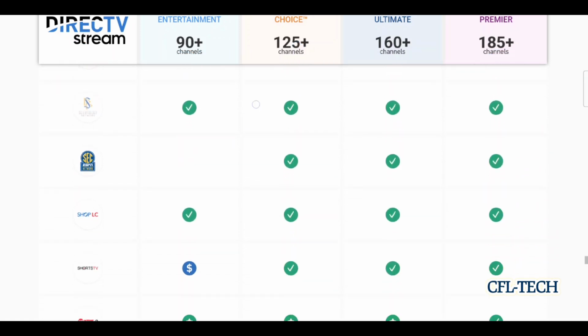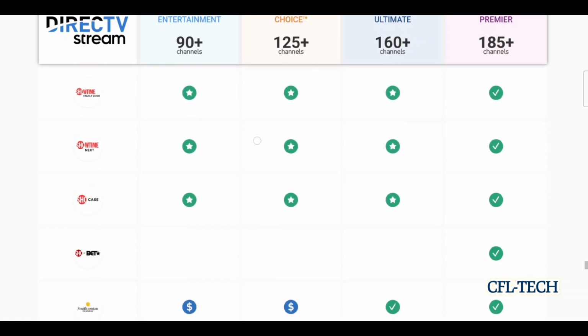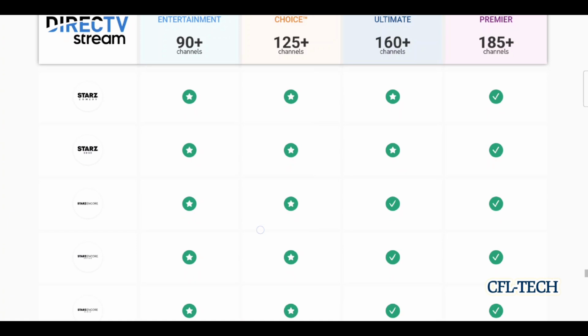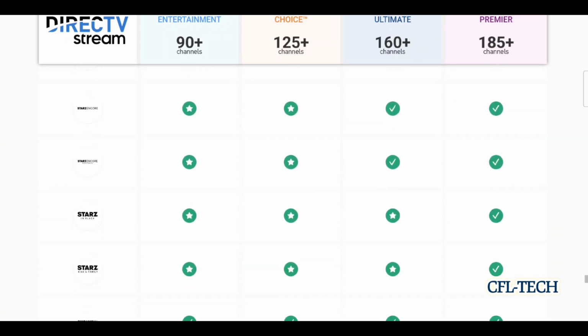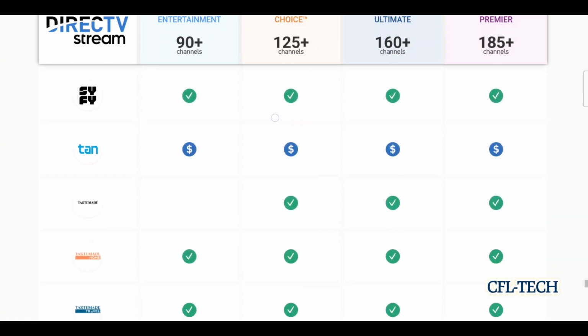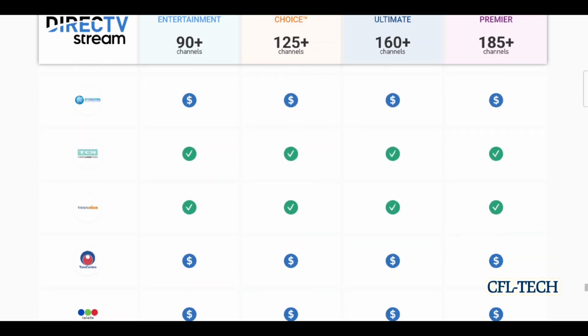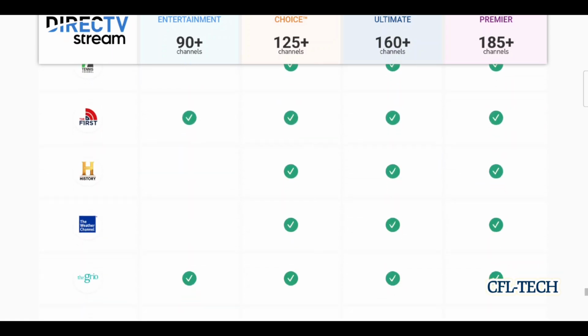And there you go, down a bit more here, and we're getting towards the bottom. There's Showtime, which you're not going to get on the entertainment plan. Absolutely not. You're not getting Starz. So there you go. And you have Sci-Fi included, which is a good channel. Then you've got the free ones like Tastemade. Those are probably the ones bringing it up to 90 plus channels. You got TBS, Turner Sports. There you go. Then you go down a bit more.